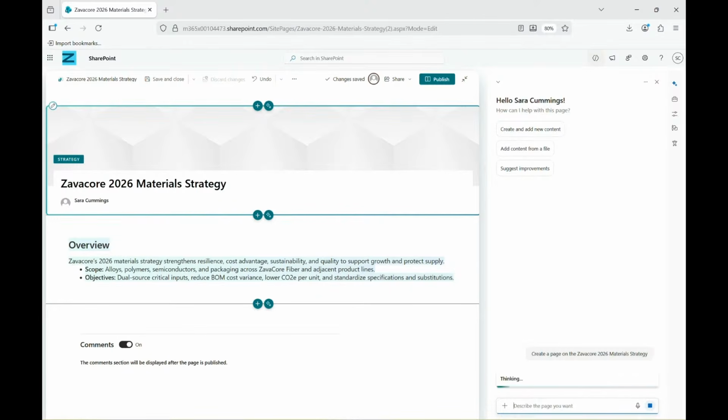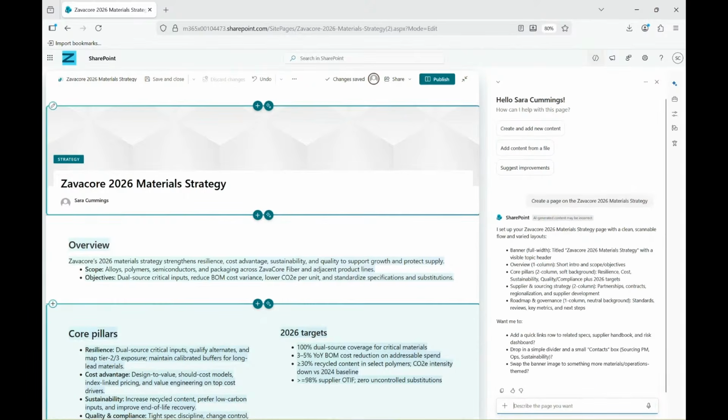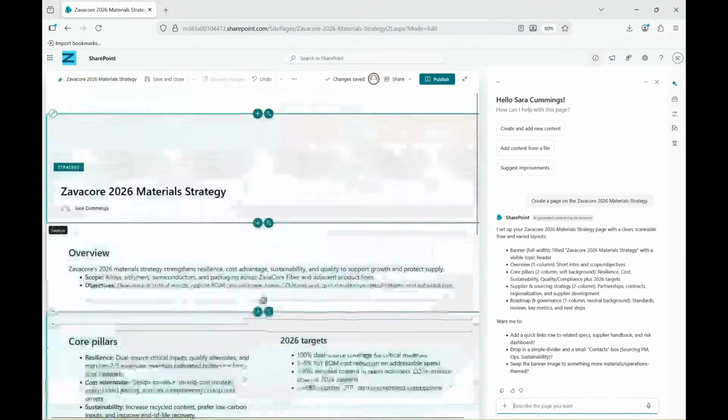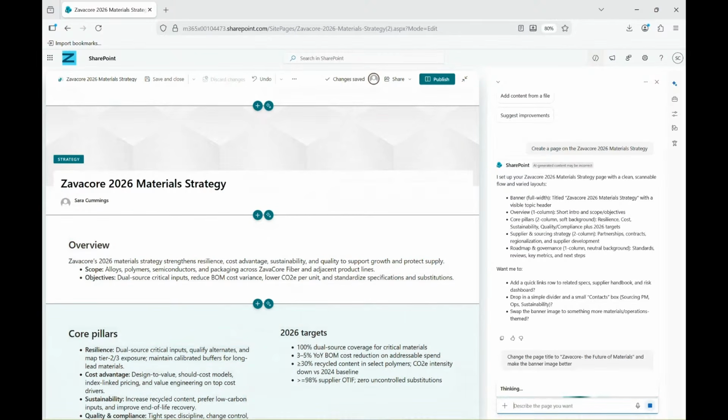Now, when it's doing this, it's pulling from the information that already exists. So it's not a hallucination, but it's giving me a good starting point. Once the AI is done, it has suggestions of what it can do next, and discusses the changes that it has made to my page.